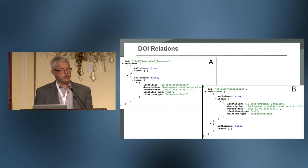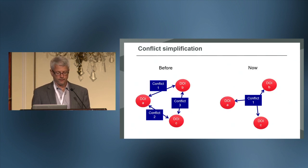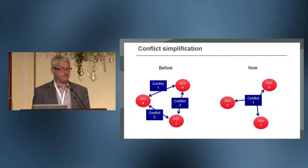Note that only the article making the claim that the relationship exists is the one that needs to do a deposit. The one that is being affected, the target, if you will, doesn't have to do anything. You don't have to deposit this stuff both ways. Just one side makes the relationship. We will establish the bidirectionality of that relationship. So relations, this is very new. Another thing we did this year was conflicts. For a long, long time, we've had an issue with conflicts in the system, and we picked away at it and tried to make it better and improve the way the system operates in the face of conflicts.